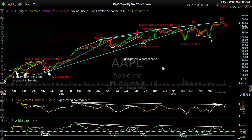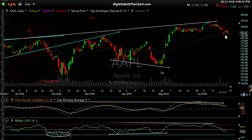Just eyeballing this daily chart, I haven't zeroed in on the targets yet. But there it is, divergent high, and you can also see a bearish engulfing candle. Now, by definition, bearish engulfing candles for a reversal pattern usually come after an extended uptrend. For example, let's take a look here. We had a bearish engulfing candle there, and it was confirmed with some downside, a big red candle afterwards, and boom, that marked the top.